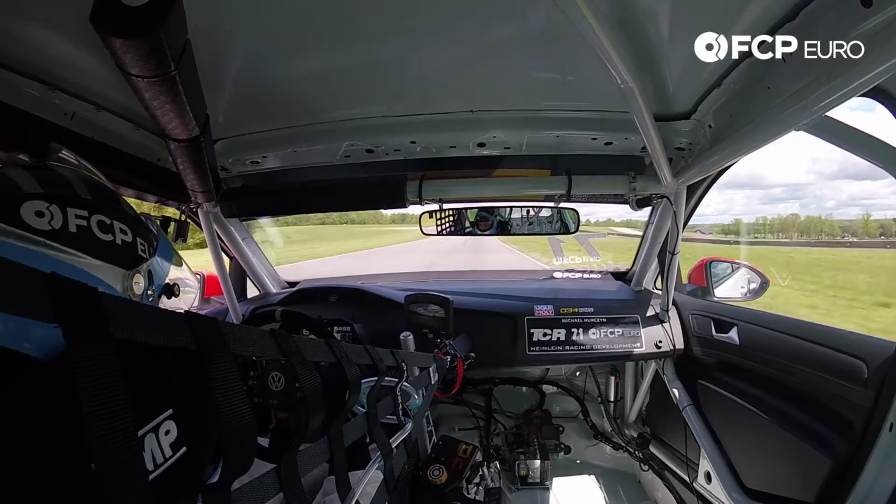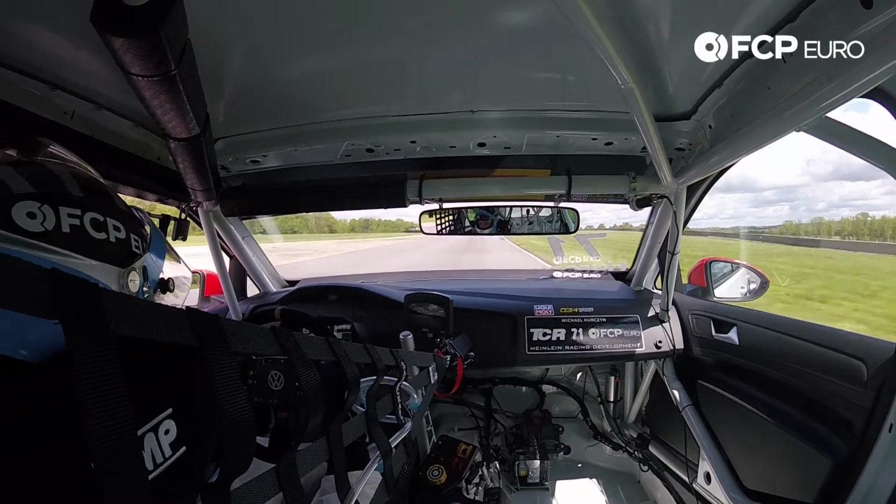But even with that said, he was able to set the fastest sector 3 times. So it's basically from the braking zone to the back straight, all the way down to start and finish. So through the roller coaster and the hog fence. And we're all in the top 5 for all the sectors.